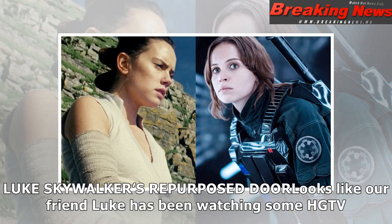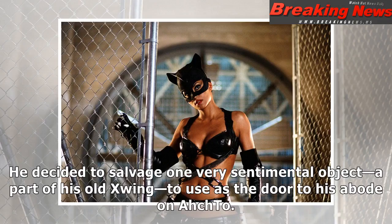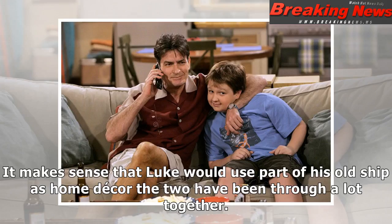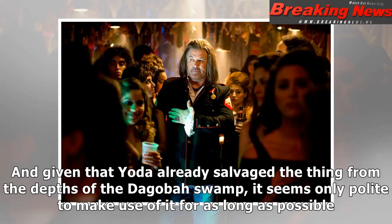Luke Skywalker's repurposed door. Looks like our friend Luke has been watching some HGTV. He decided to salvage one very sentimental object, a part of his old X-Wing, to use as the door to his abode on Ahch-To. The ship itself, as filmgoers saw, sits below the water, just offshore of the island. It makes sense that Luke would use part of his old ship as home. The two have been through a lot together. And given that Yoda already salvaged the thing from the depths of the Dagobah swamp, it seems only polite to make use of it for as long as possible.